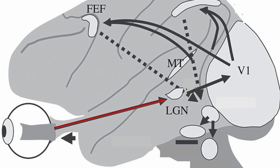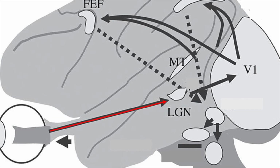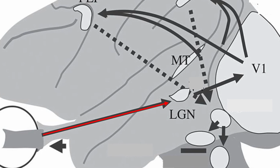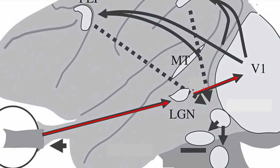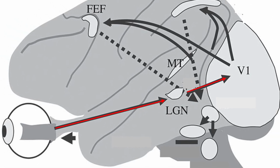Information from the left and right visual fields also must go through the lateral geniculate nucleus, or LGN, and the optic chiasm, which combines information from both sides into one visual picture. After information has reached the visual cortex and been processed, it is then sent to other parts of the brain.